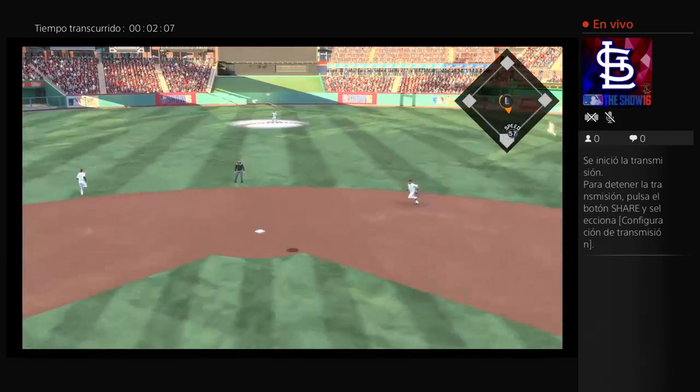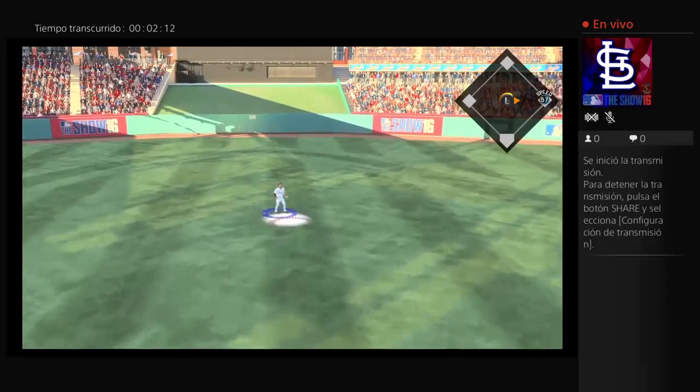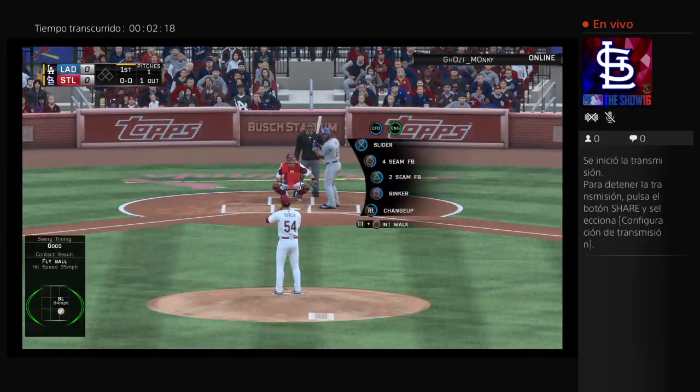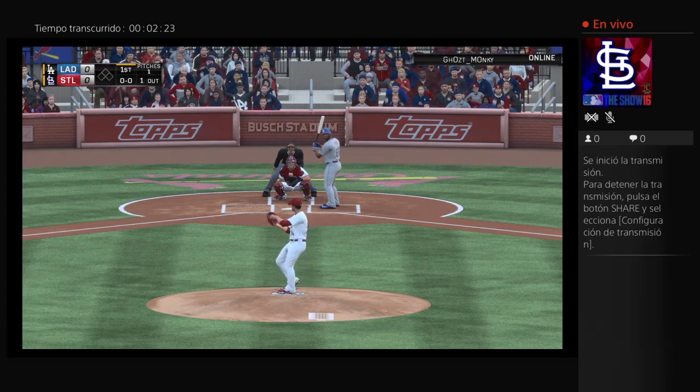Lifted out towards straightaway center field. Moving under it, Grichuk. One away. Stepping in, Yasiel Puig. He'll get to take his first cuts here.